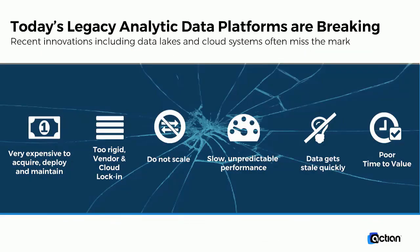Why do we need newer technology in analytics? Some of the drawbacks of the existing analytics infrastructure and products that people use today are that they can be very expensive to acquire, deploy, and maintain. For example, if you're using a dedicated hardware technology, an appliance model, that can be very expensive to upgrade. It can be too rigid in terms of platforms. It might be that the analytics database you're using is only available in the cloud or only available on-premise. Sometimes you need a mix of both.